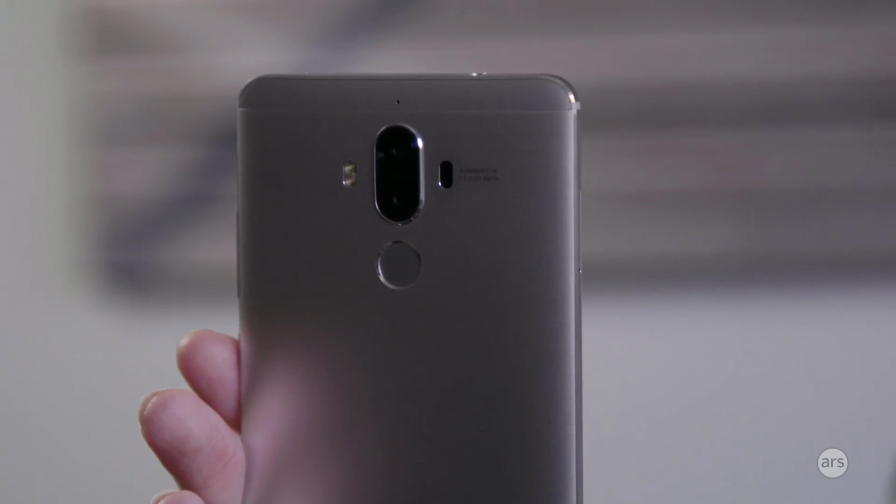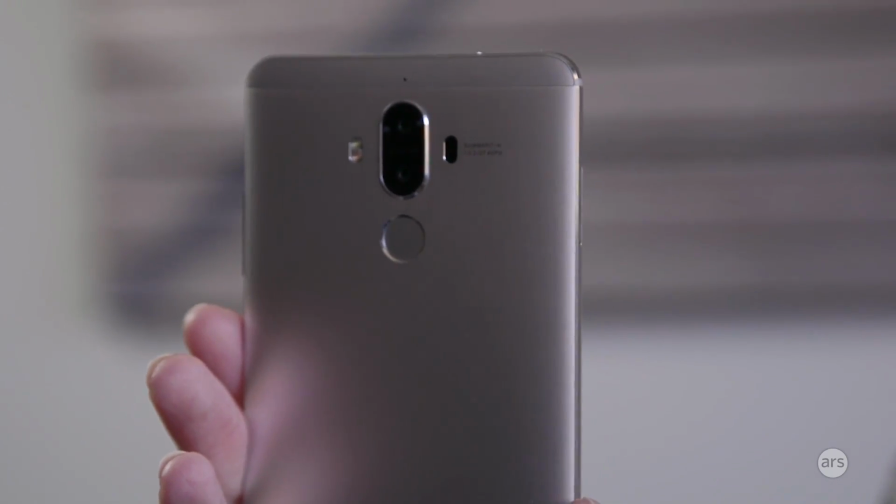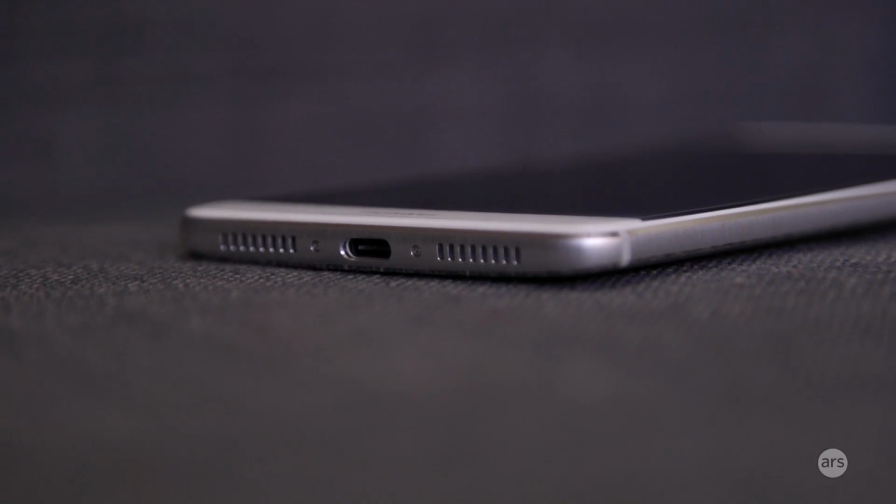And besides that, it's a huge smartphone. It's got a huge 5.9-inch display. It's got a dual Leica camera on the back. So this is definitely a smartphone that wants to play with the Samsungs, the large Apple devices, all of those large phablet-sized smartphones. So let's get into the good things and the bad things about the Mate 9.